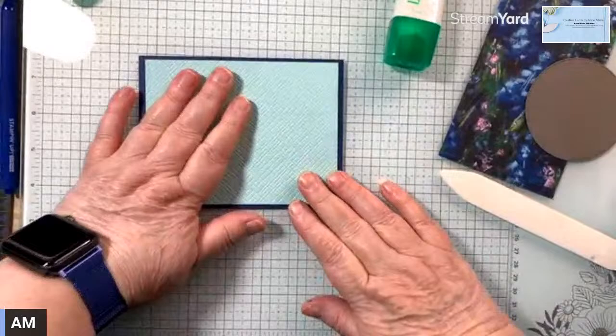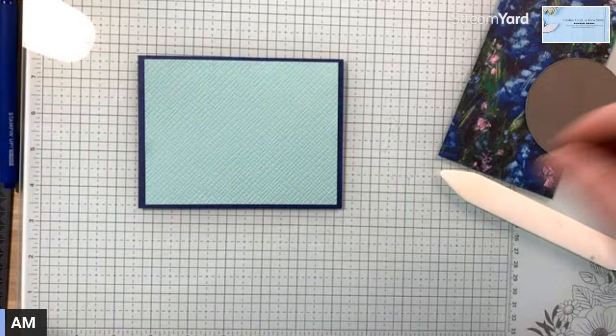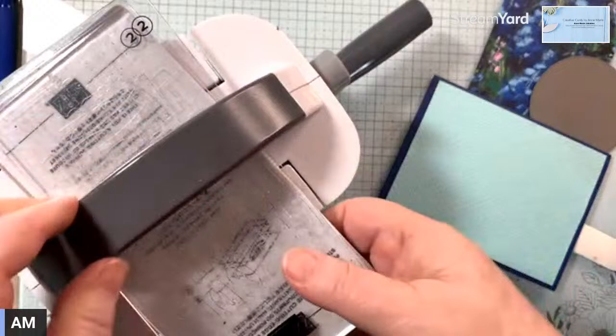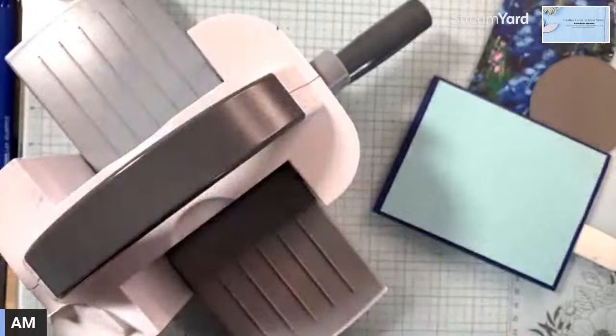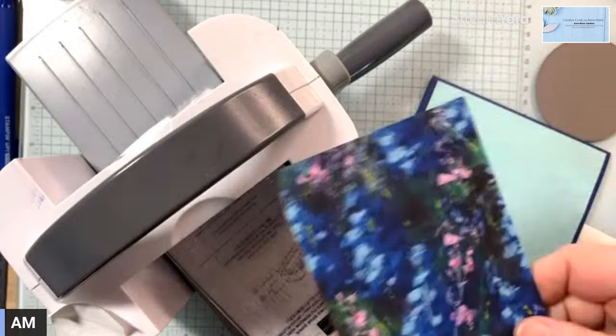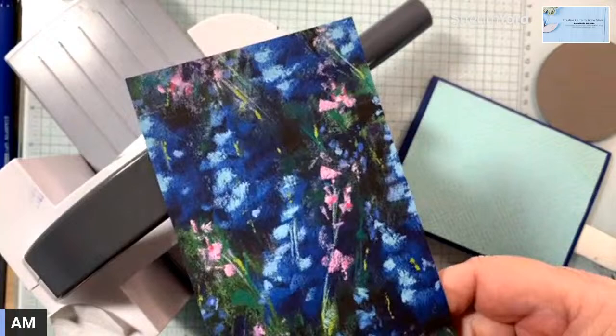And then let's see here. Let's move this back a bit if I can to get my machine in. I'm going to use my little mini machine today. Okay, so I'm going to die cut some of this paper, the Meandering Meadows, it's called. This is also in the online exclusives. So this is not in the catalogue, it's in my online store under online exclusives.